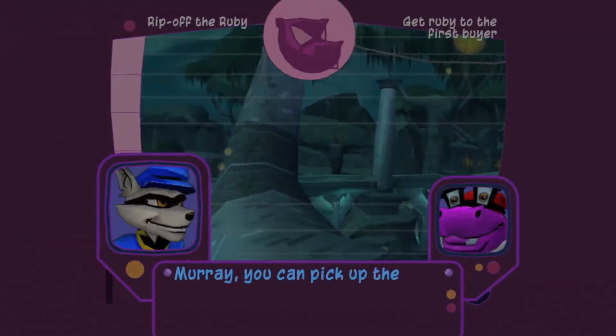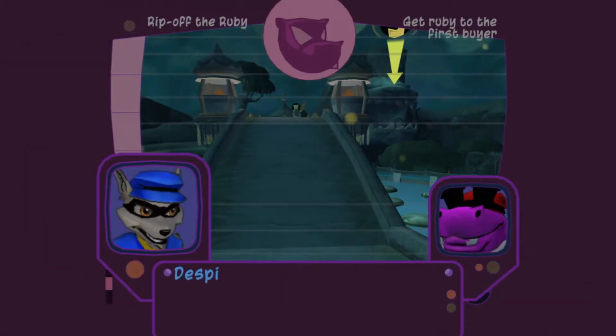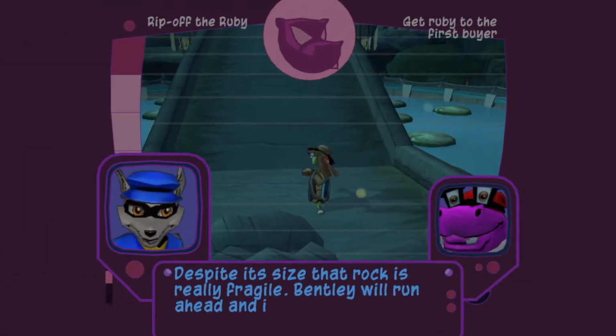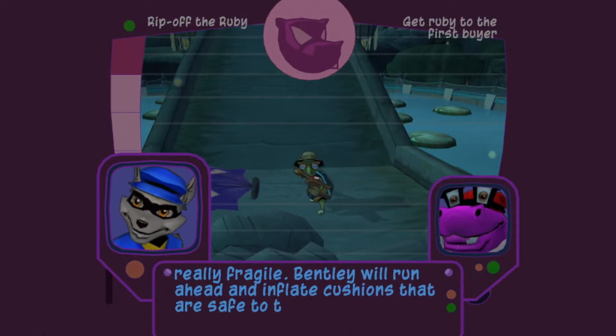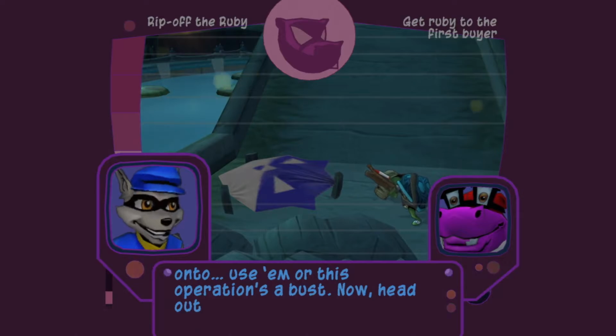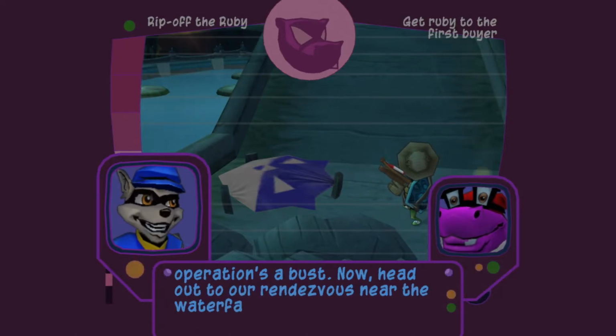Murray, you can pick up the ruby with your stomp move. Despite its size, that rock is really fragile. Bentley will run ahead and inflate cushions that are safe to throw the ruby onto. Use them, or this operation's a bust. Now, head out to our rendezvous near the waterfall.